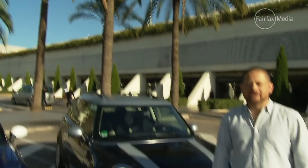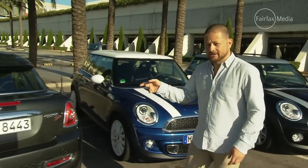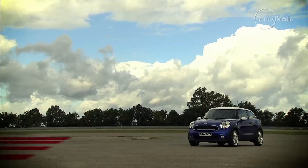Most people picture Mini as a car rather than a brand, but this is a Mini, this is also a Mini, and this is a Mini. And now, this is as well. Say hello to the Mini Paceman.